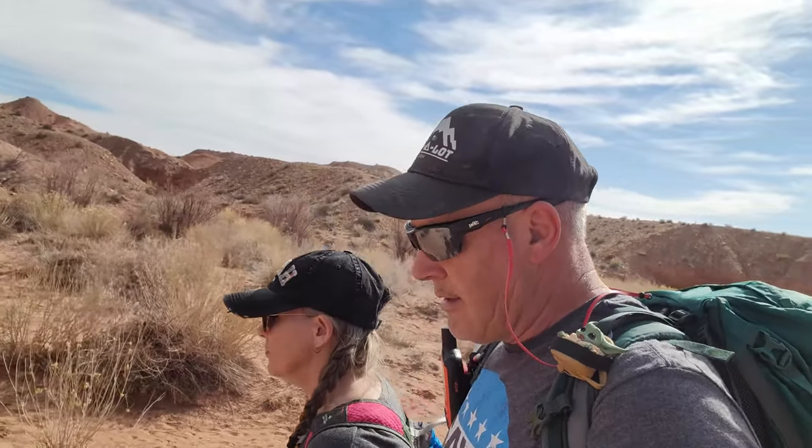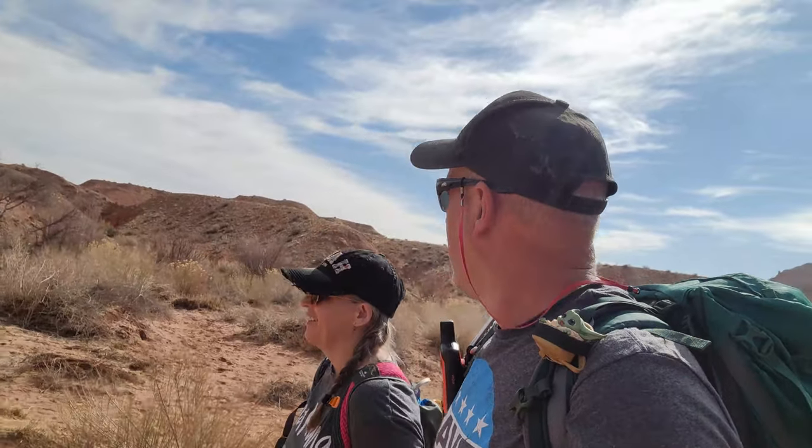To Little Wild Horse and Bell Canyon Loop Trail. Looks like they recommend going to the right, so that's Bell Canyon first. I don't know if we'll do the whole loop. This is super busy. It's Saturday morning, 10 a.m., and it's packed. I mean, cars down the road, the whole place is full.